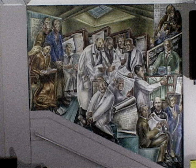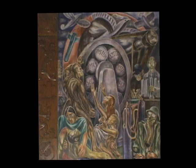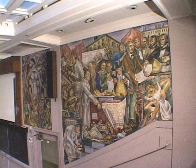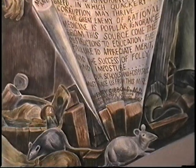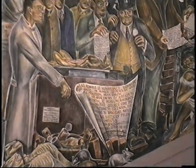The panels in the front deal with the history of this institution, the University of California, the Hoover Institute, his imagined future in 1938, the beginning of World War II, and then the far right panel deals with early San Francisco medicine. And what we're going to do today is just look at some highlights from each of those panels.